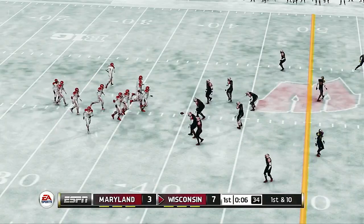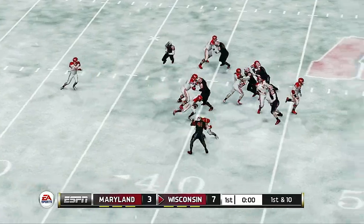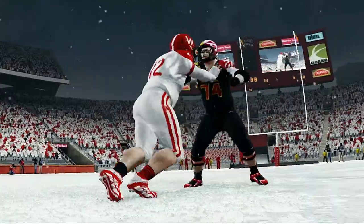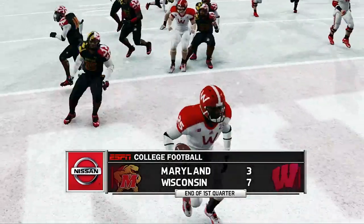From their own 40-yard line, first down. He's at midfield. He gets to about the 41-yard line. After one quarter of play, we've got a low-scoring defensive battle on our hands. Wisconsin leads 7-3.